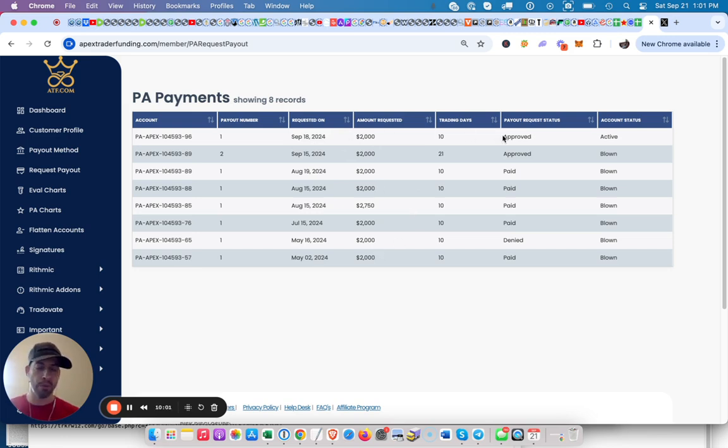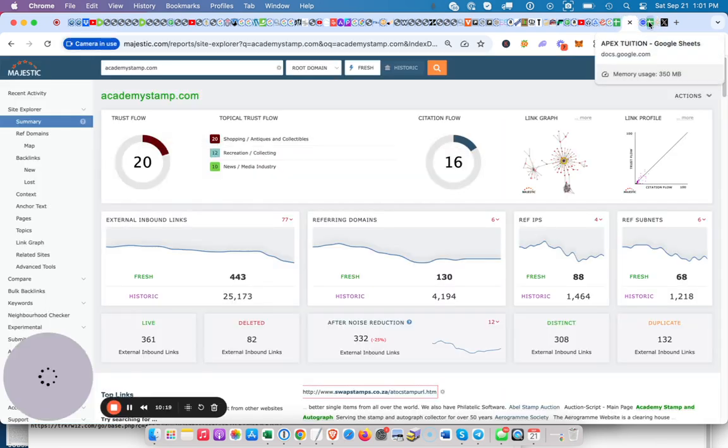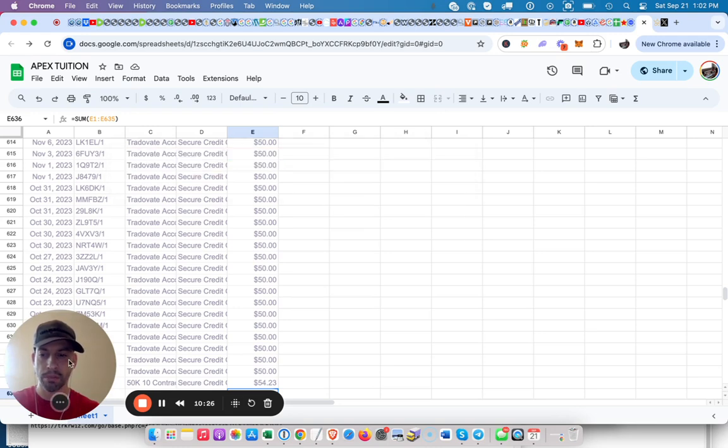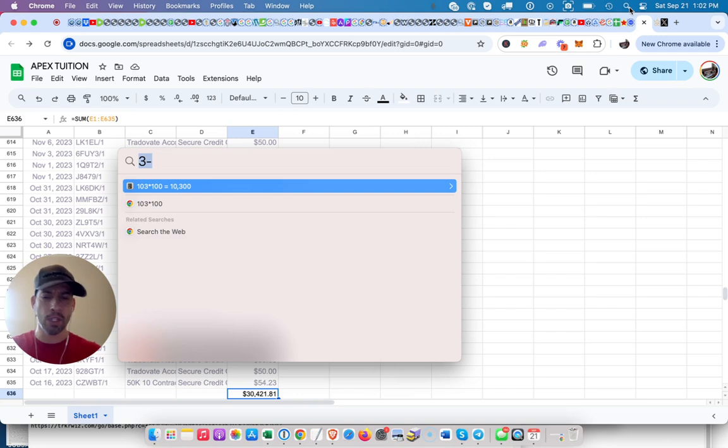So anyway, total payouts received. Once they approve it, I know the money's coming to the account. So I'm just going to say my total payouts have been 2, 4, 6, 8, 10, 12, 14,000. And then this was a 150K, so I got 2,750. That's the max you can request on a 150K. So 14,750. So, whoops, that's some other numbers. Here we go. So 30,421. We're going to go further down the line now.